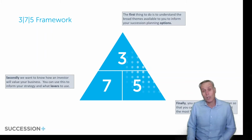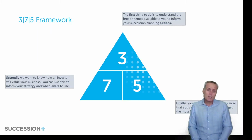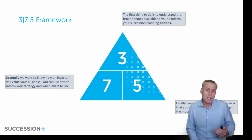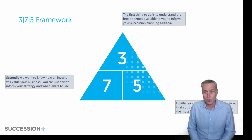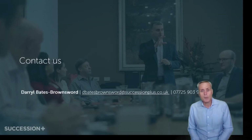You really want to allow your 1 to 3 years to maximize this value so that you get your business in a position so that you will end up as one of those 40% who do sell rather than those who don't.